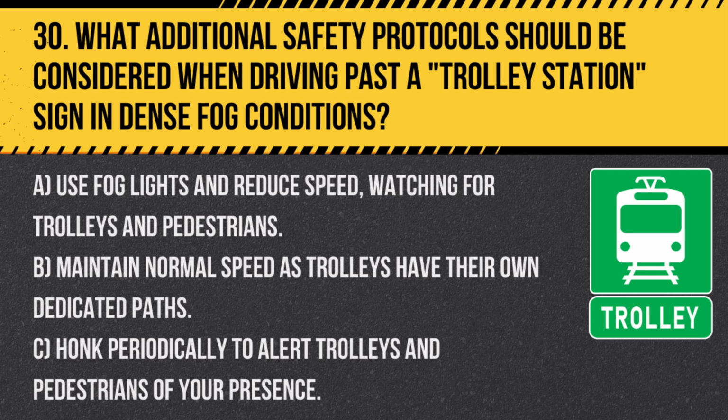Honk periodically to alert trolleys and pedestrians of your presence. Answer: A. Use fog lights and reduce speed, watching for trolleys and pedestrians. Visibility can be significantly reduced in fog, making it crucial to adjust driving behavior for everyone's safety.